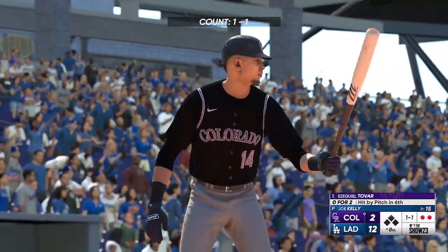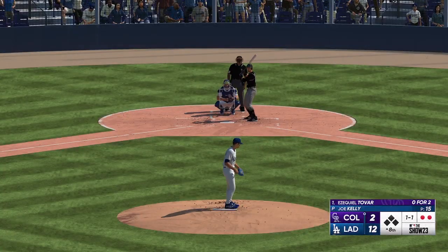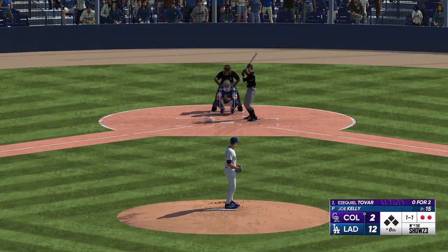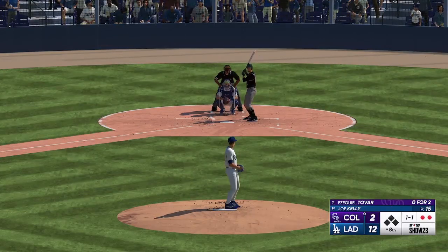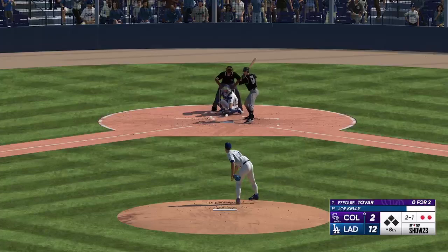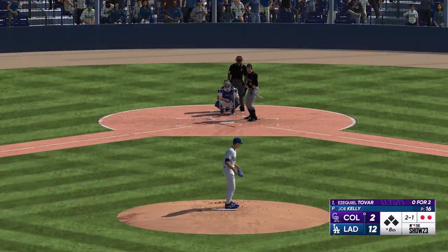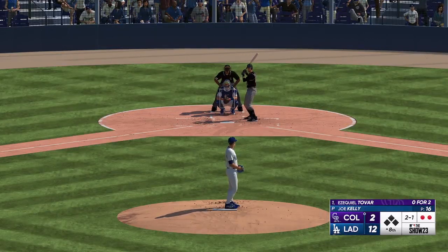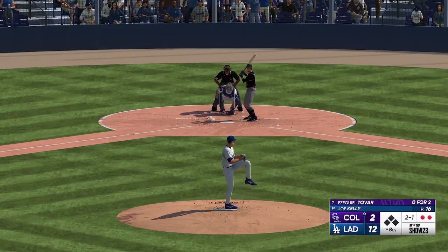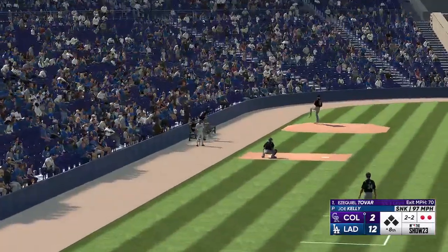So in now for Colorado, Ezequiel Tovar. Righty delivers. 2 balls, 1 strike. That one fouled off.